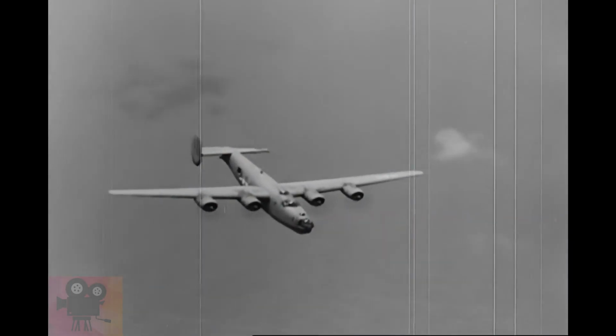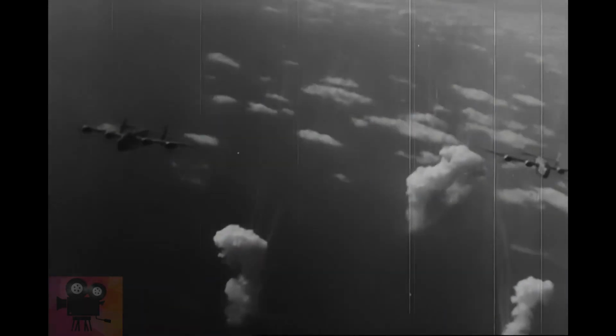Not just a rugged plane that has proved she can take a lot of pounding, but the know-how to make her give all she's got and to help her bring you safely home.